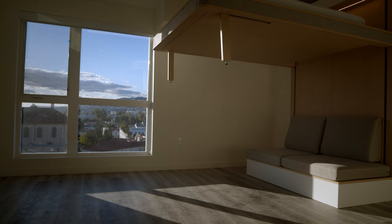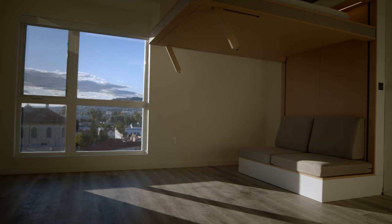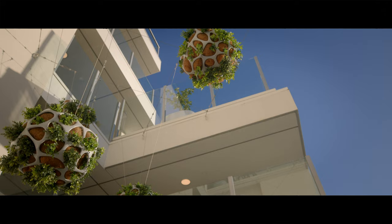So there's a few different versions of the expandable studios here. Hopefully we'll get a chance to check out a few others, but some of them have higher ceilings. This one I believe is at an 8-foot ceiling. But then we also have the expandable junior one bedrooms in this location, which feature the pocket closet. So let's go check out one of those next.